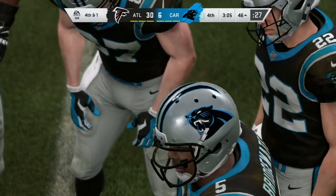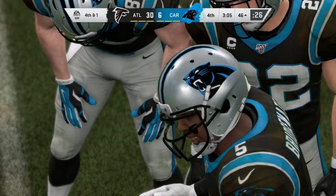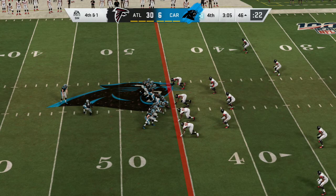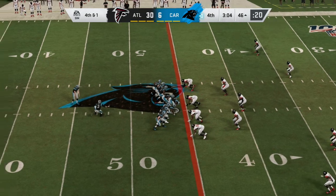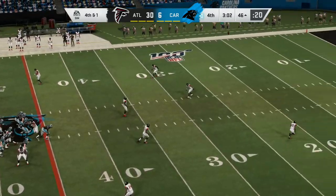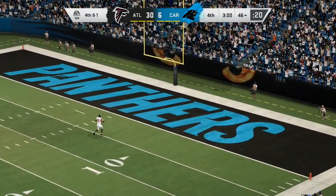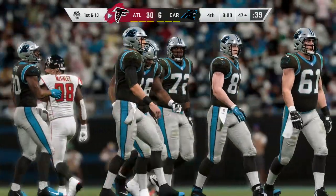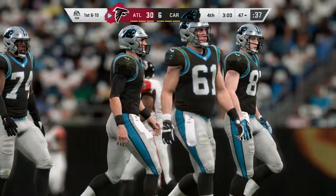They've been running it real well on this drive, and it was 3rd and short, okay? They decided to throw the football incomplete. Yeah, they might have thought just a little bit too hard about that play selection. And this won't get there. Won't be online either. It's no good. Off to the right. And this score will stay right where it is.